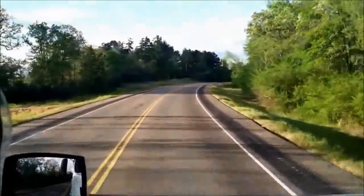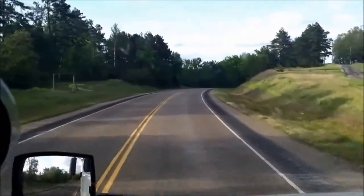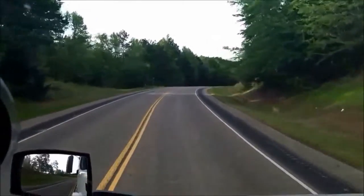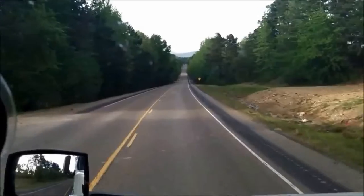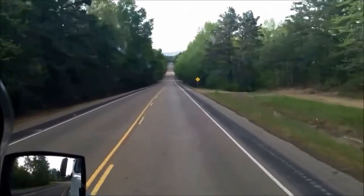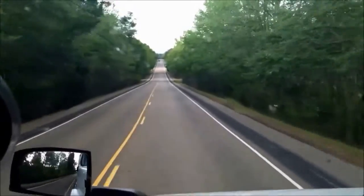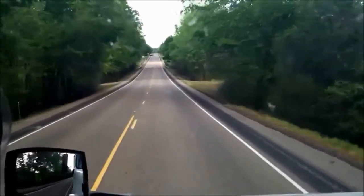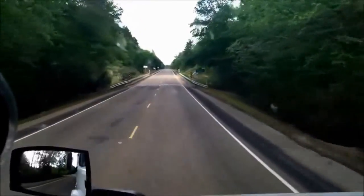Not much traffic on this road most of the time. Not a lot of truck traffic. It's kind of nice. But then again, there's a reason for it. Like I say, you gotta do some climbing, and there's some pretty good grades up ahead. Pretty tight curves too. But it's all fun, right?